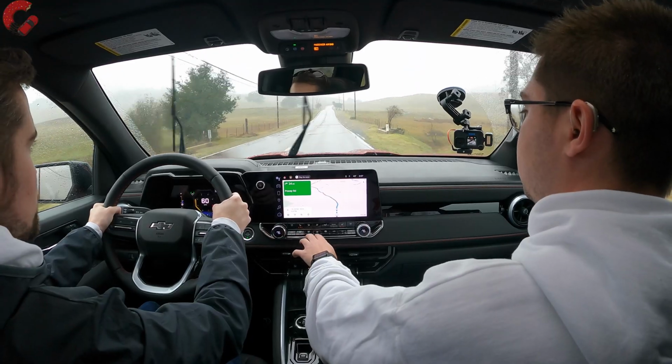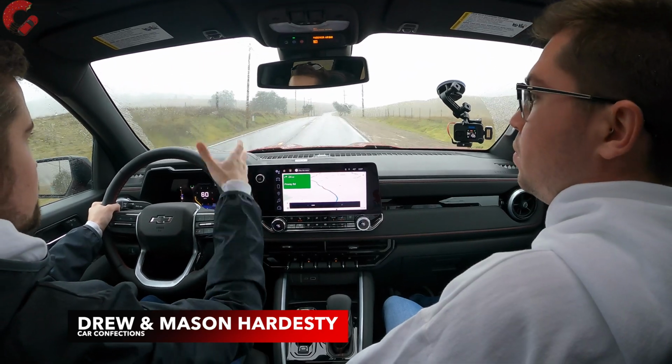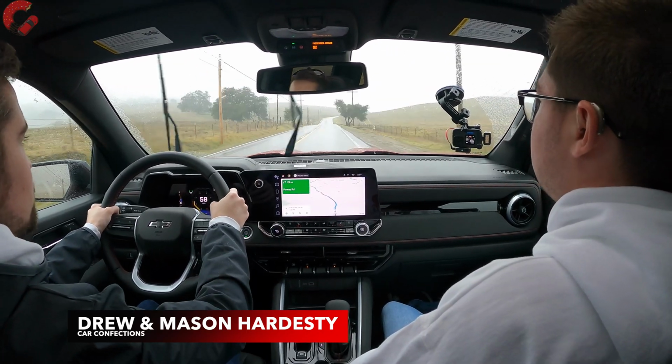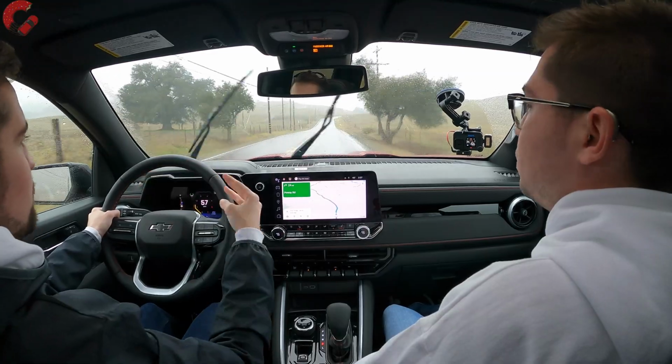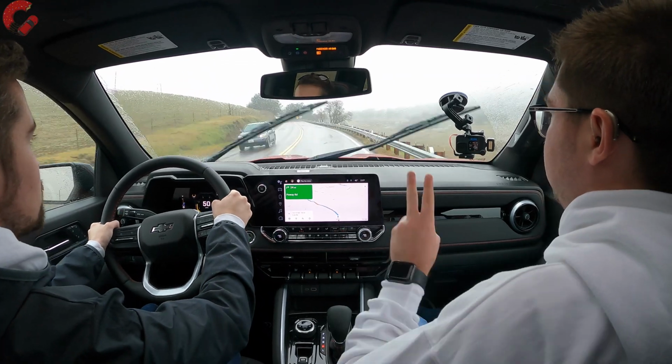There we are. Really good. Acceleration a little faster than 60 miles per hour with the Colorado. We're in the Z71 trim level. And of course, as we had mentioned earlier in the video, you do have those 3 different power outputs for a 2.7 liter turbocharged 4-cylinder engine. Now that top output is going to be reserved for the ZR2, which we're not testing out today, but we do have the middle option, what they call the 2.7 Plus.